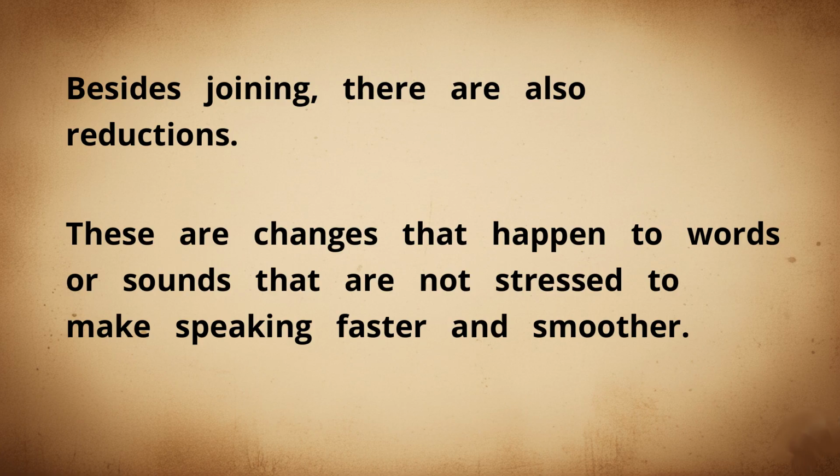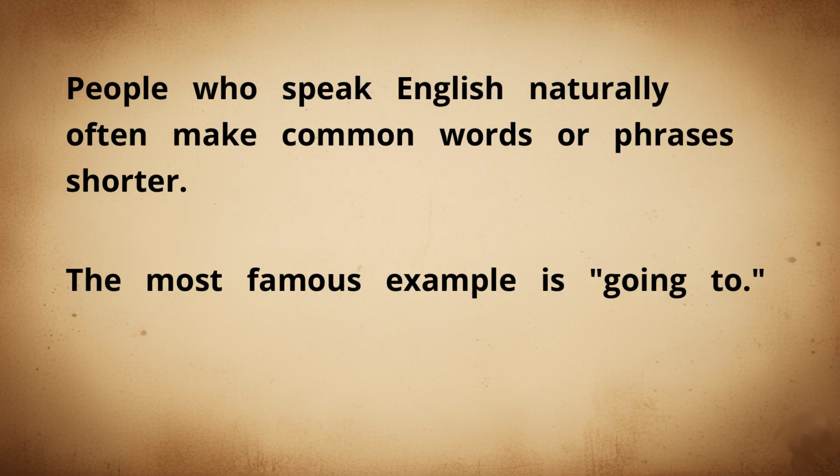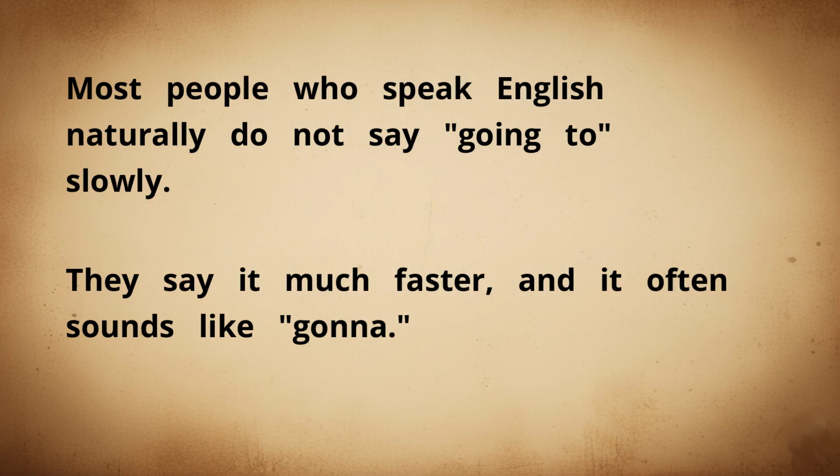Besides joining, there are also reductions. These are changes that happen to words or sounds that are not stressed to make speaking faster and smoother. People who speak English naturally often make common words or phrases shorter. The most famous example is "going to." Most people who speak English naturally do not say "going to" slowly. They say it much faster and it often sounds like "gonna."